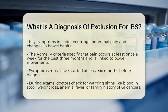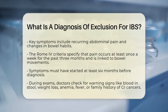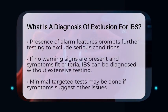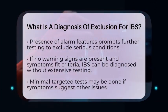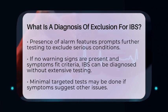During your visit, the doctor will ask about your symptoms and perform a physical exam. They will look for warning signs called alarm features. These include blood in stool, unexplained weight loss, anemia, fever, or a family history of gastrointestinal cancers. If these alarm signs are present, further testing is needed to rule out more serious conditions.